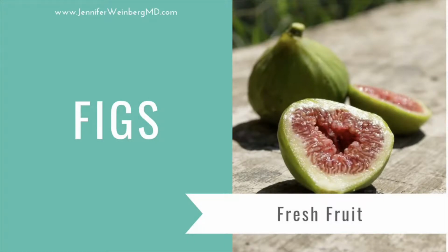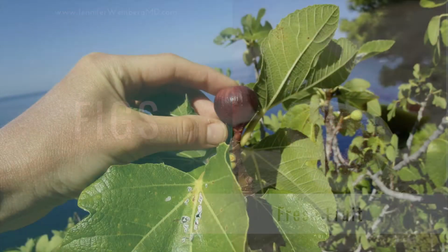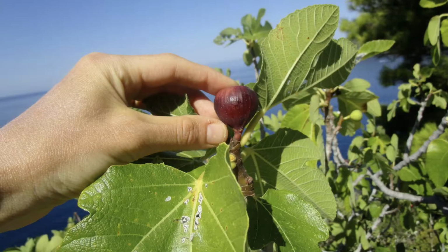Locally available seasonal fruits and vegetables make up the bulk of the Mediterranean diet, and figs are one of the most delicious treats. While fresh figs are quite perishable, figs can also be naturally dried in the sun without preservatives or sulfites to create a sweet and nutritious dried fruit that can be enjoyed throughout the year.